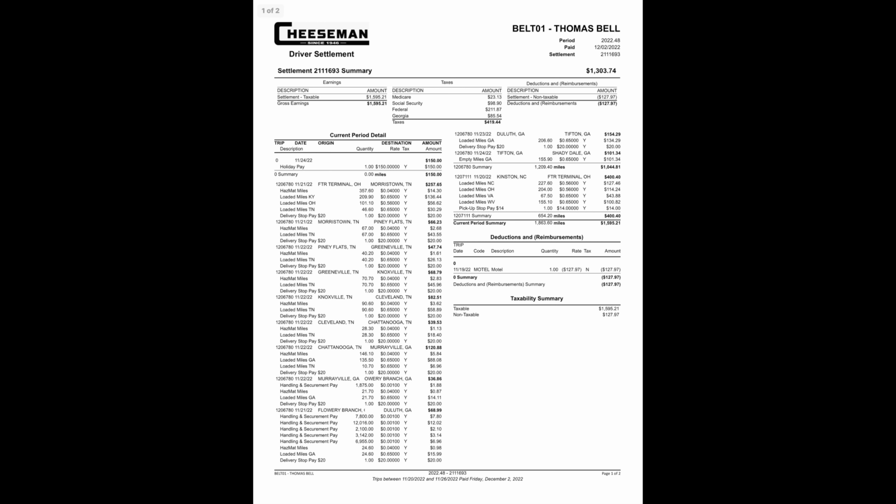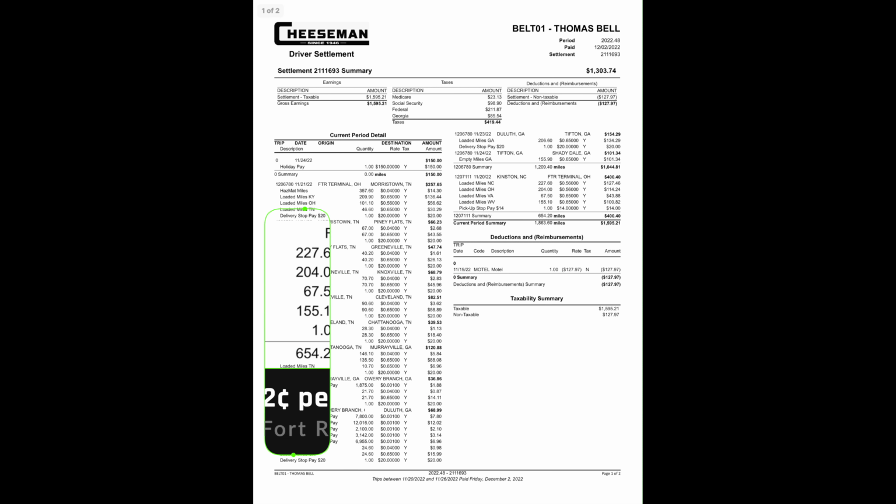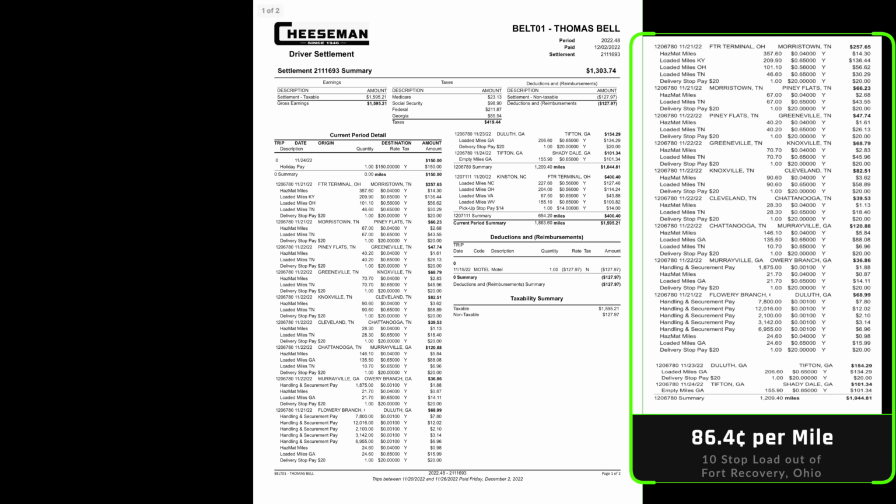That would be week 48. It starts out, it has holiday pay. We're paid $150 for the holiday of Thanksgiving. The second load was the load from Kinston, North Carolina to Fort Recovery Terminal in Ohio. That was 654 miles and the load paid $400. That comes out to 61.2 cents per mile. That multi-stop load out of Fort Recovery, Ohio that ended in Tifton, Georgia was 1,209 miles, paid $1,044. That comes out to 86.4 cents per mile.